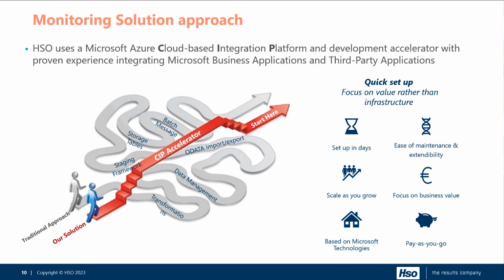And then, as I mentioned before, it's based on the newest Microsoft technologies and services, and there is a team within HSO that is following these services, because Microsoft, as we all know, from time to time chooses to discontinue something or replace it, let's say, BYOD with data lake or other such examples.